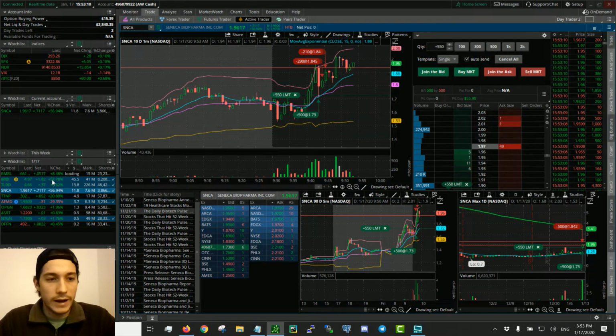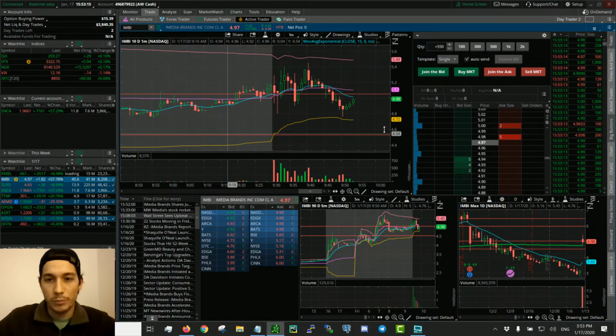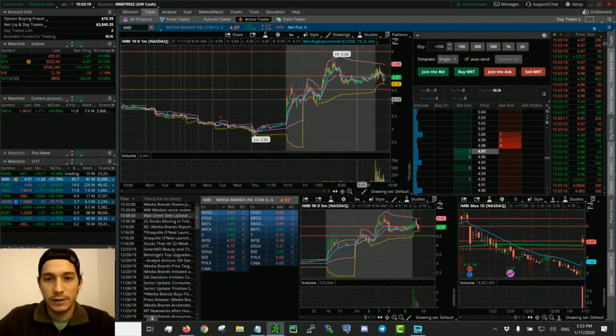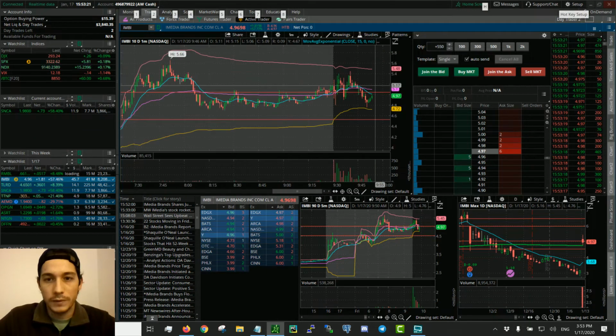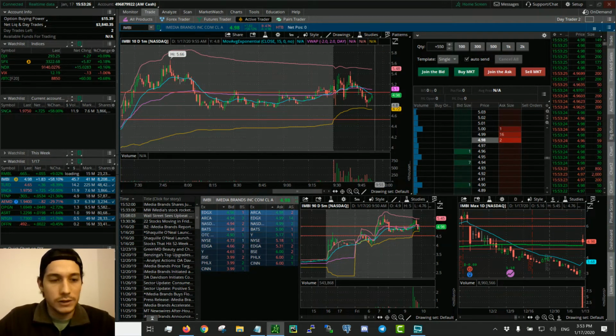Not gonna lie, IMBI, guys, it's in the corner of my eye this whole time. 4.8, huge support, bouncing. The bounce is not the strongest, not gonna lie. Might see some resistance here in this area. I don't think I would be entering it just now.